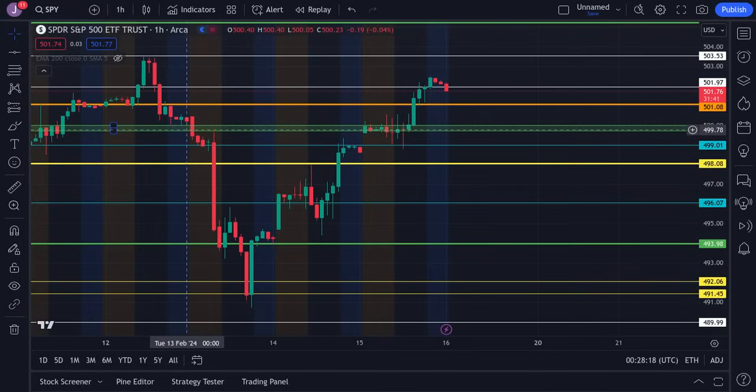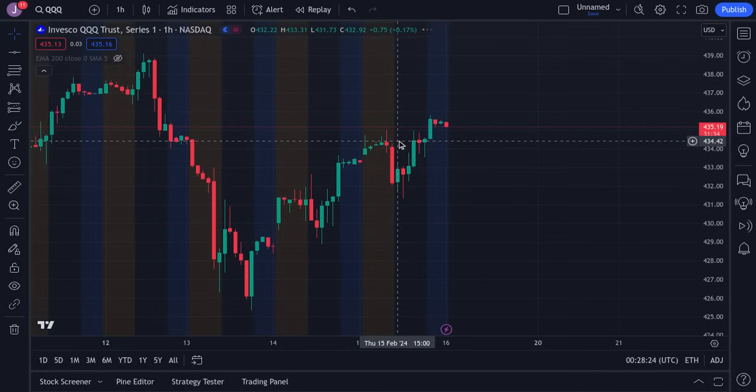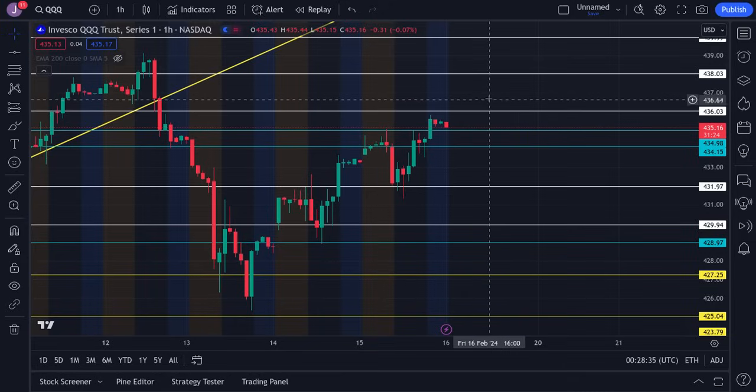If we do break, the all-time high 505 is coming next. So we'll just have to wait and see. But overall, the trend is still bullish on SPY as it is on the QQQ. Watch 434 as support. If we lose this, we could be sinking towards 432. But if we hold this, look for a little bounce. And our next imbalance at 436.75 will be coming next.